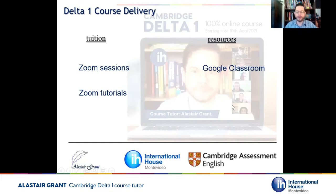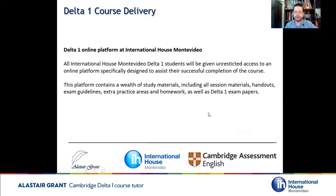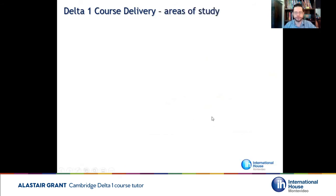The resources will be in a Google Classroom. Now, when I say the resources, I mean all of them. So this is study materials, guidelines for the exam. There's extra practice areas there as well. All of that will be there in the Google Classroom. And that's extremely important for you to know, because I will be populating that Google Classroom month on month with more topics and more materials. So it's going to be your go-to resource for our course.